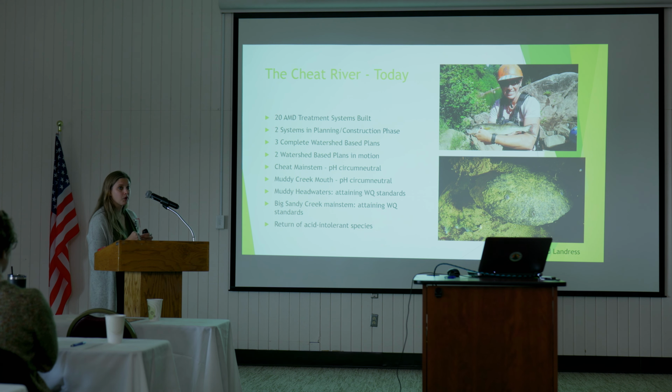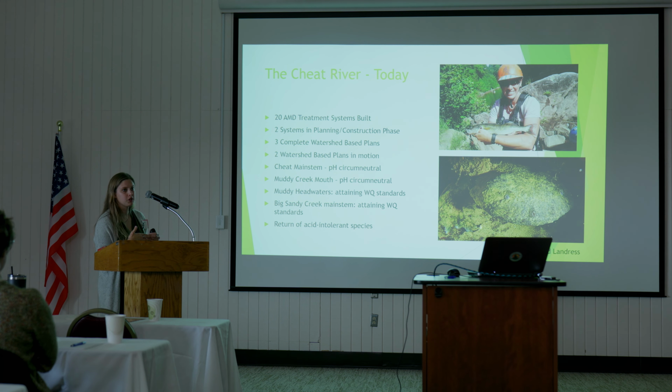The Cheat main stem, I'm happy to say, is circumneutral, so we're maintaining pH throughout our watershed in the Cheat, basically from Parsons all the way through to its confluence with the Monongahela River. And Muddy Creek, that atrocious photo you saw at the beginning, it is actually meeting water quality standards for pH. There's other issues, namely metals, to be concerned about, but that is in some ways a success.